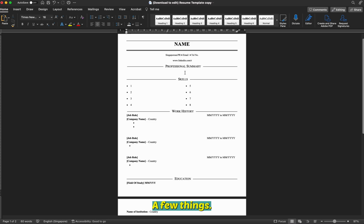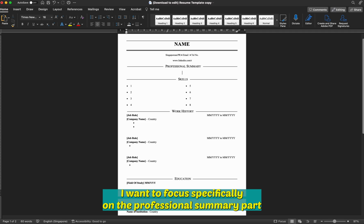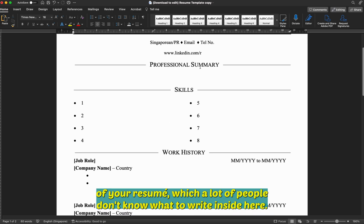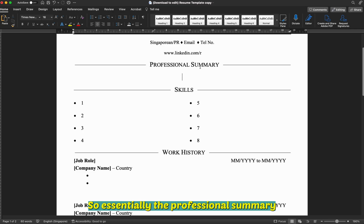Share a few things when you are preparing your resume. I want to focus specifically on the professional summary part of your resume, which a lot of people don't know what to write inside here. So essentially, the professional summary is to wow the employer.